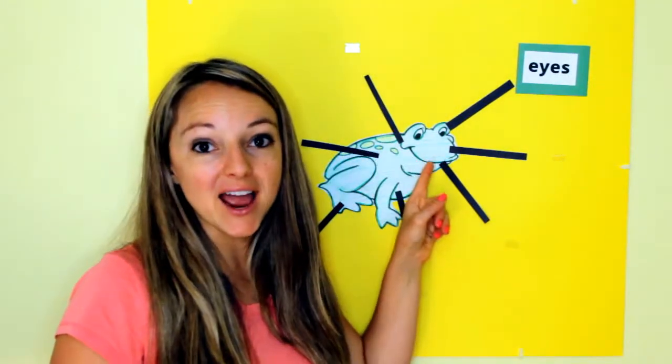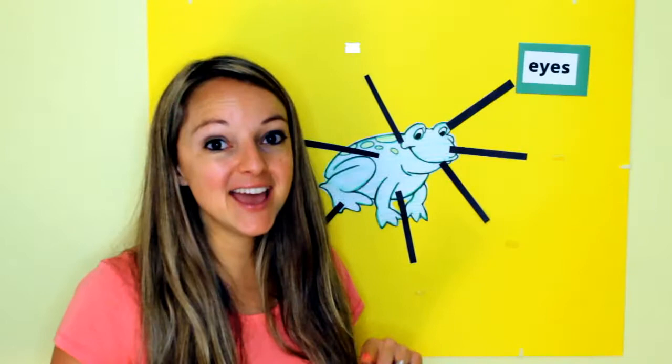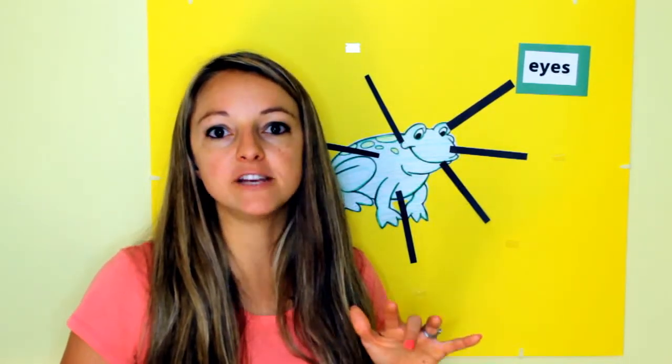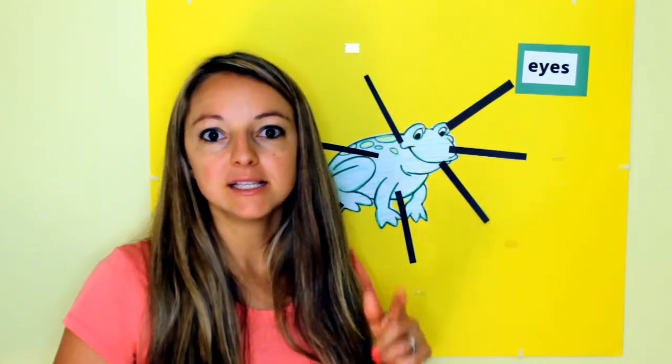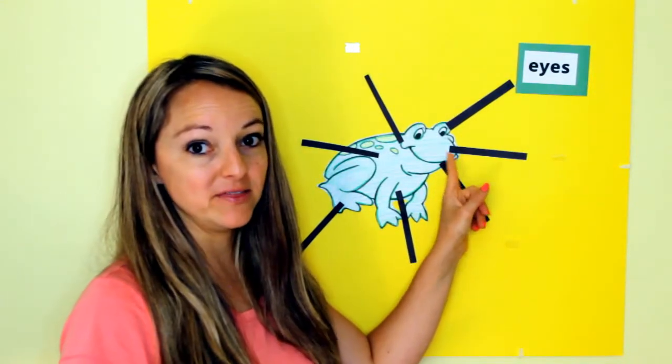Whoa! Isn't that so cool? So the eyes actually help the frog to eat their food. And they also help them to see things. Another cool fact is that frog eyes can be all different colors and shapes on different frogs. Some frogs even have star-shaped frog eyes. Wow.